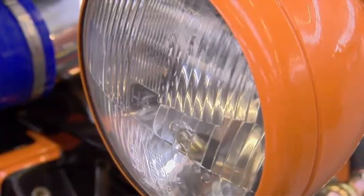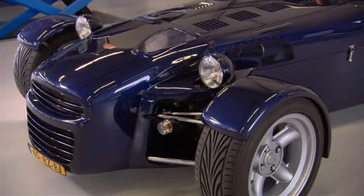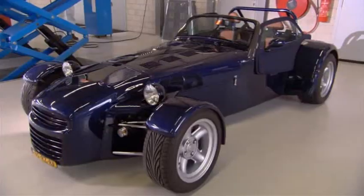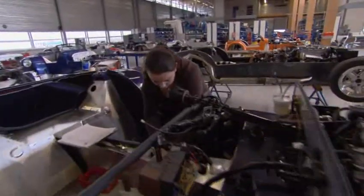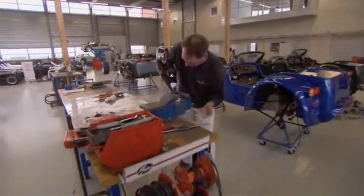So if you look very closely to all the cars, you see very specific details that show that the car is made by hand by someone that was very dedicated to do this. It makes it very, very special. They assemble 50 cars a year in this very intimate environment. People grow attached to their Donkervoort as it's being built.